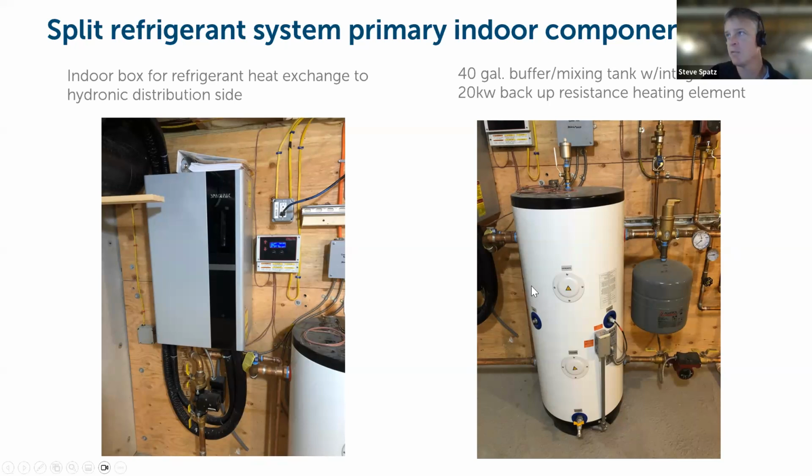So with this buffer tank, we have 40 gallons of thermal storage capacity, and a total of 20 kilowatts of backup electric resistance that is available to back up the heat pump.